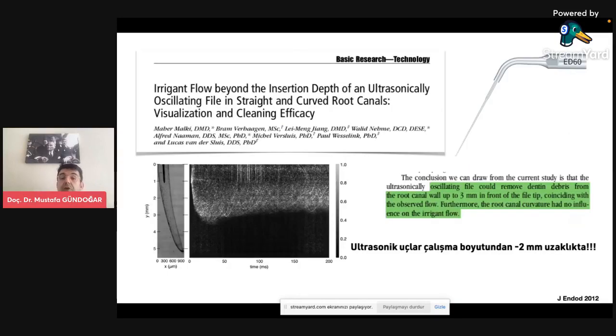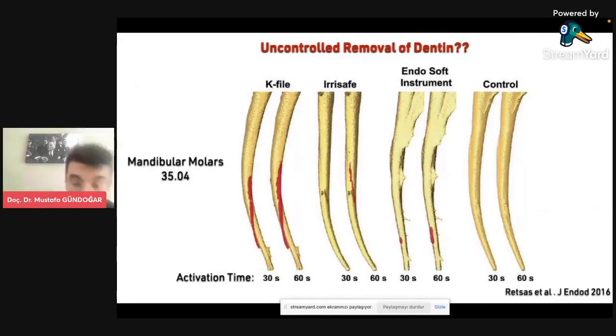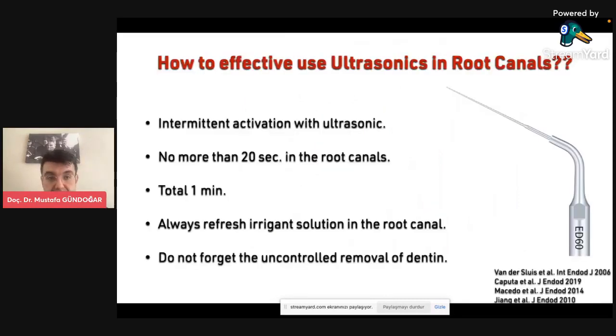For example, your ultrasonic tip should be placed 2 millimeters short of the working length. It is very important. But don't forget, while you are using your passive ultrasonic irrigation, you always have the risk of uncontrolled removal of dentin. So you should be very careful while you are using the passive ultrasonic irrigation technique. So what to do for an effective use of ultrasonics in your root canals?